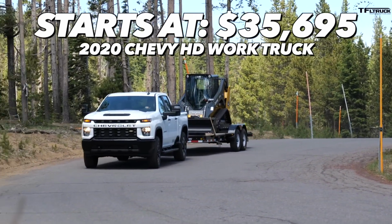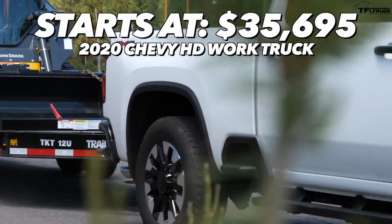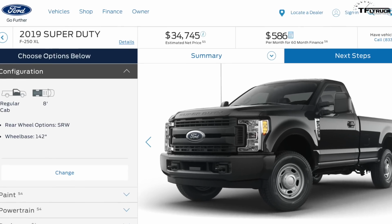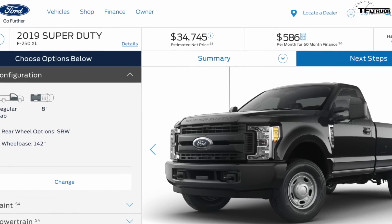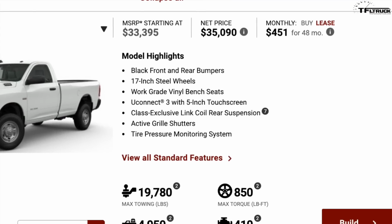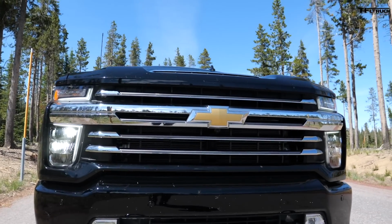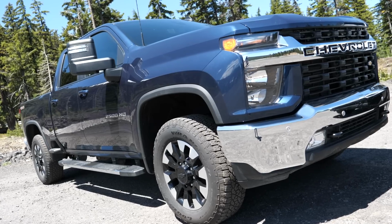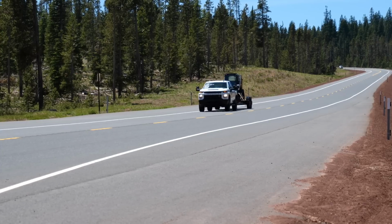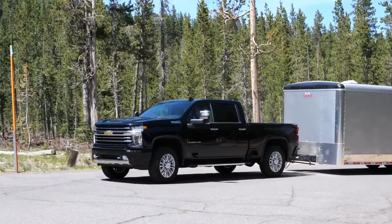Here's how the starting price compares to the competition. The 2020 Chevy heavy duty price is $950 more than the starting price of a 2019 Ford F-250 and $605 more than a Ram 2500. So when can you get one of these trucks? The 2020 heavy duties will go on sale in late summer 2019. First trucks may arrive at your local dealer on or before August-September timeframe.